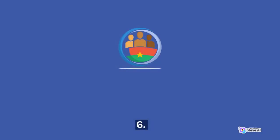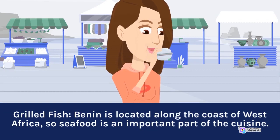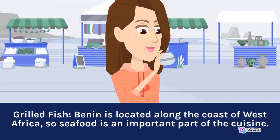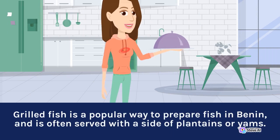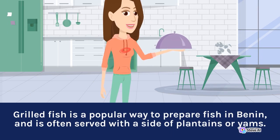6. Grilled fish. Benin is located along the coast of West Africa, so seafood is an important part of the cuisine. Grilled fish is a popular way to prepare fish in Benin, and is often served with a side of plantains or yams.